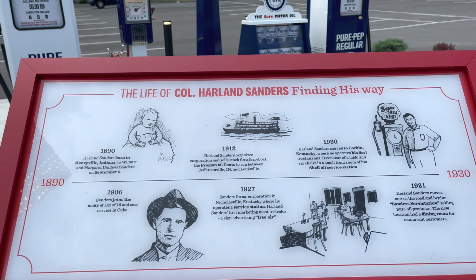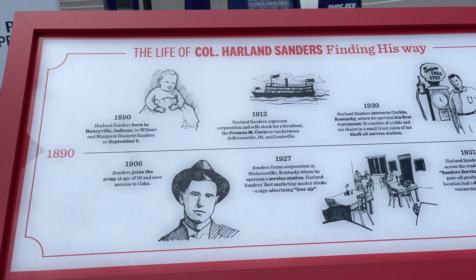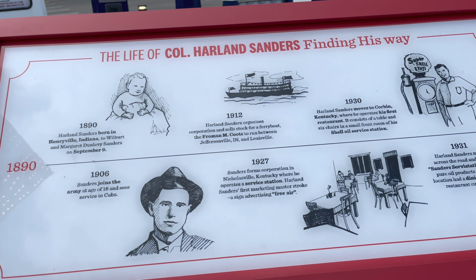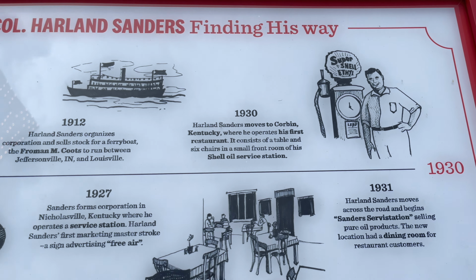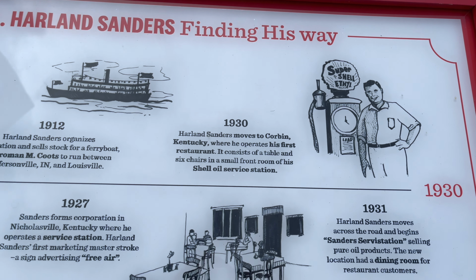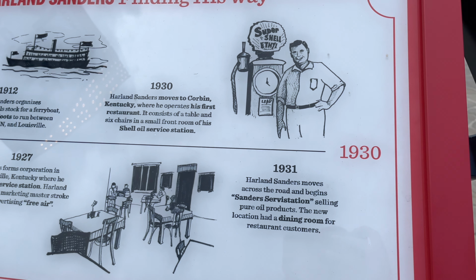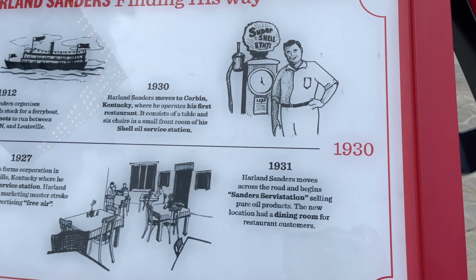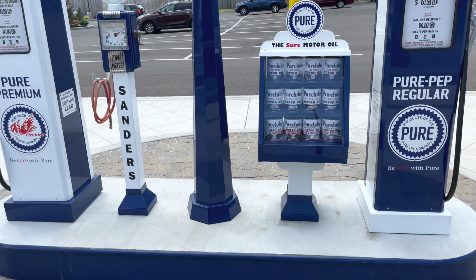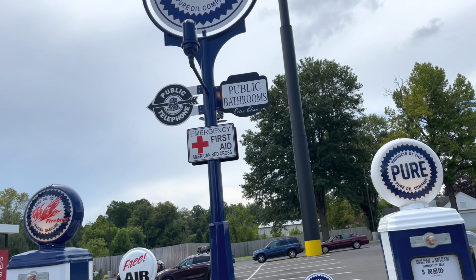And here is the life of Colonel Sanders, finding his way. He was born in 1890. And then in 1906, he joined the army. And then in 1930, he moved to Corbin, Kentucky, where he operates his first restaurant. Then in 1931, he moves across the road and begins Sanders Service Station, selling pure oil products. The new location had a dining room for restaurant customers. Because Colonel Sanders sold oil products, this here is reminiscent of the Sanders Service Station areas, as you can see.